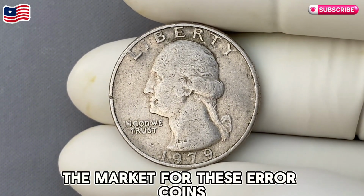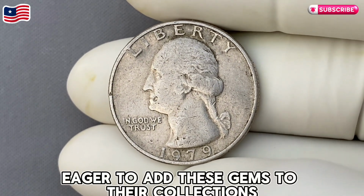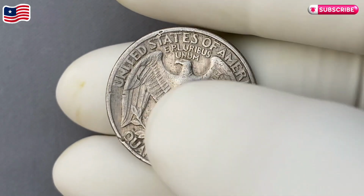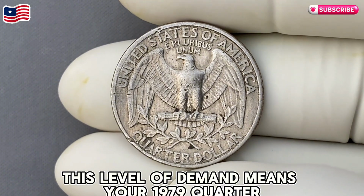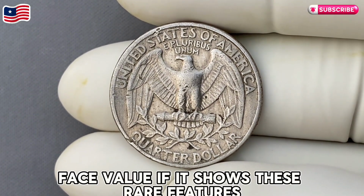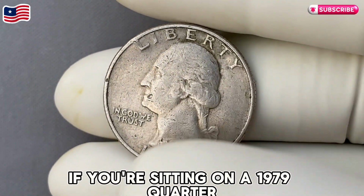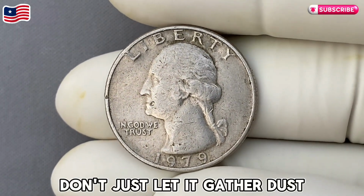The market for these error coins is vibrant and competitive, with serious collectors eager to add these gems to their collections. This level of demand means your 1979 quarter could be worth much more than face value if it shows these rare features. If you're sitting on a 1979 quarter, don't just let it gather dust.